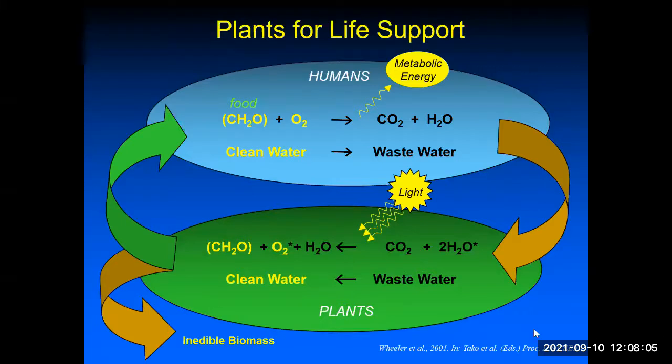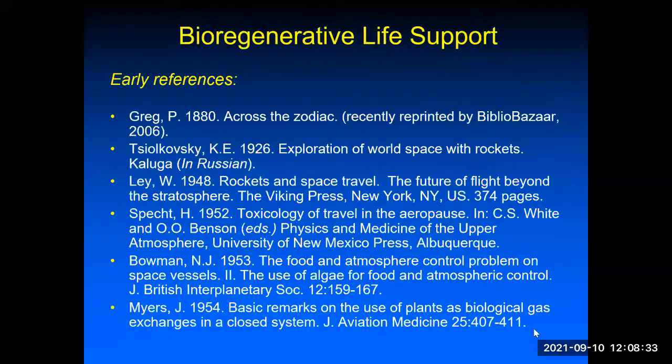The other thing that might not be immediately obvious is that plants are always transpiring water. So they're pretty good stills, actually. And if you're clever in how you approach this, you might pre-treat some of the wastewater, but then you could use the plants as a finishing step where they generate distilled, clean humidity that can be condensed out as clean water. So these concepts aren't new.